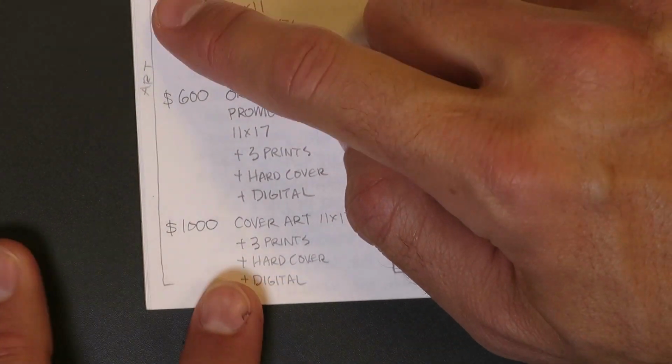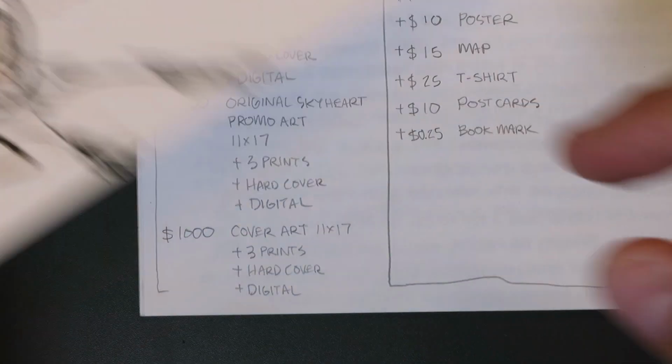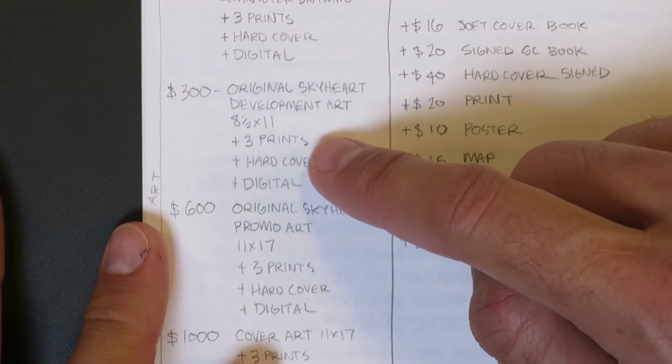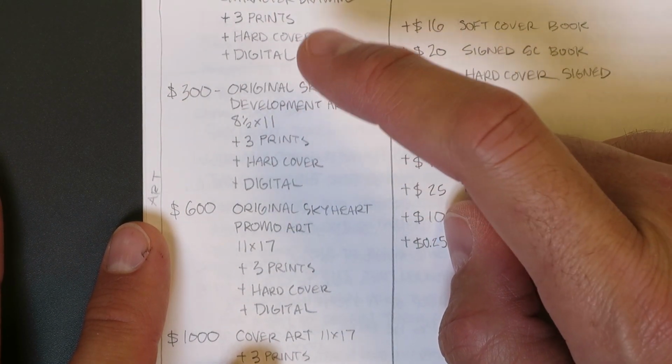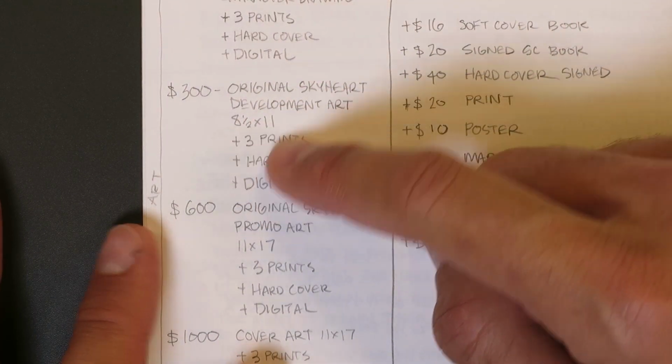Okay, the next level is $300, which gets you an original Skyheart development piece of art, like one of these that I showed. These are all my Inktober development arts that I've been doing. So you get one of those originals that I posted already online. Those are 8.5 by 11, plus the 3 prints, plus the hardcover, plus the digital.